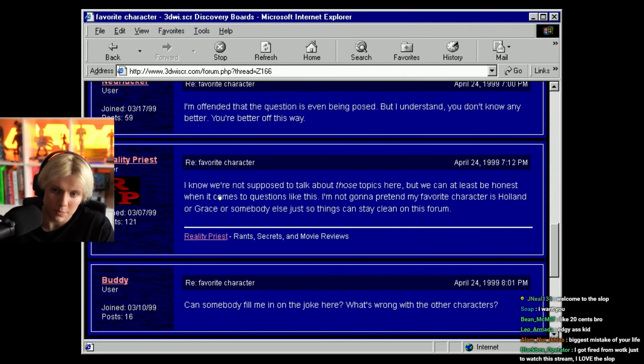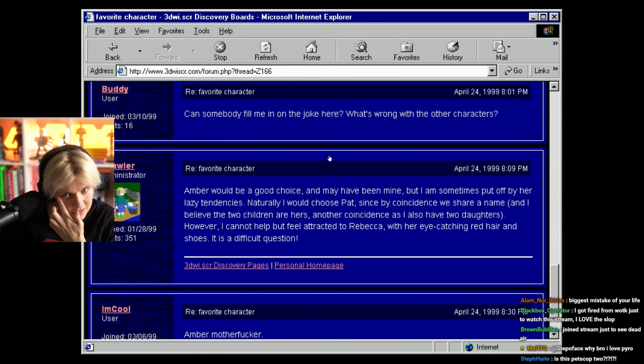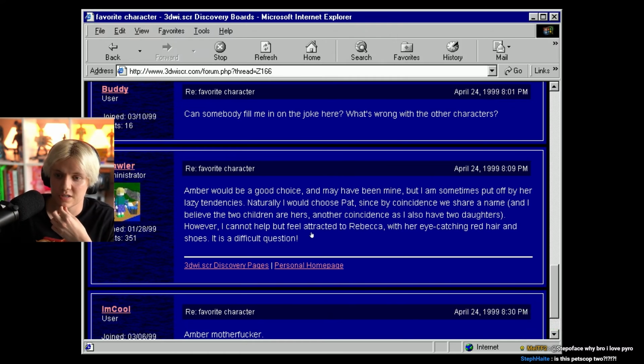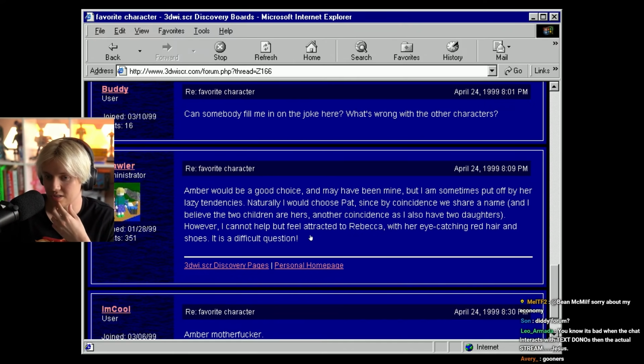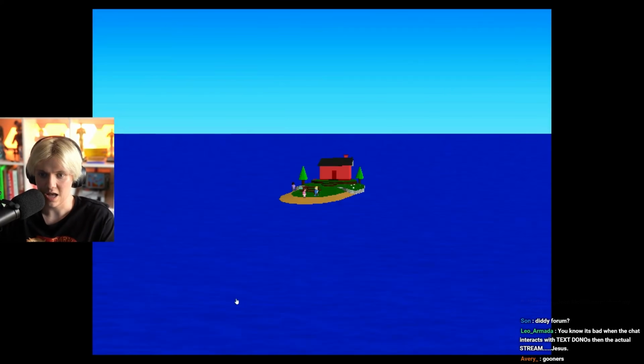I know we're not supposed to talk about those topics here, but we can at least be honest when it comes to questions like this. I'm not going to pretend my favorite character is Holland or Grace or somebody else, so things can just stay clean on this forum. Can somebody fill me in on the joke here? What's wrong with the other characters? Amber would be a good choice, and may have been mine, but I'm sometimes put off by her lazy tendencies. Naturally, I would choose Pat, since by coincidence, we share a name, and I believe the 2 children are hers. Another coincidence, as I also have 2 daughters. However, I cannot help but feel attracted to Rebecca with her eye-catching red hair and shoes. It is a difficult question. Amber motherfucker.